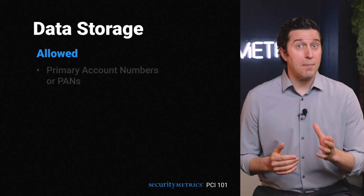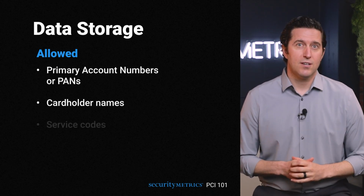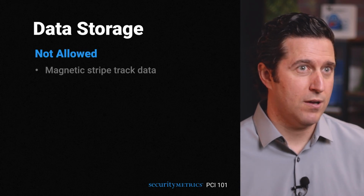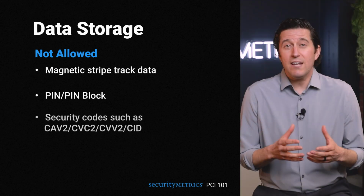First off, it's important to know what you can and cannot store as an organization. Here's what you're allowed to store: primary account numbers, or PANs, cardholder names, service codes, and expiration dates. The types of data you store might impact your SAQ type. Here's what you're not allowed to store: magnetic stripe track data, PIN or PIN block, or any of these types of security codes. Only store data that's necessary for your business.